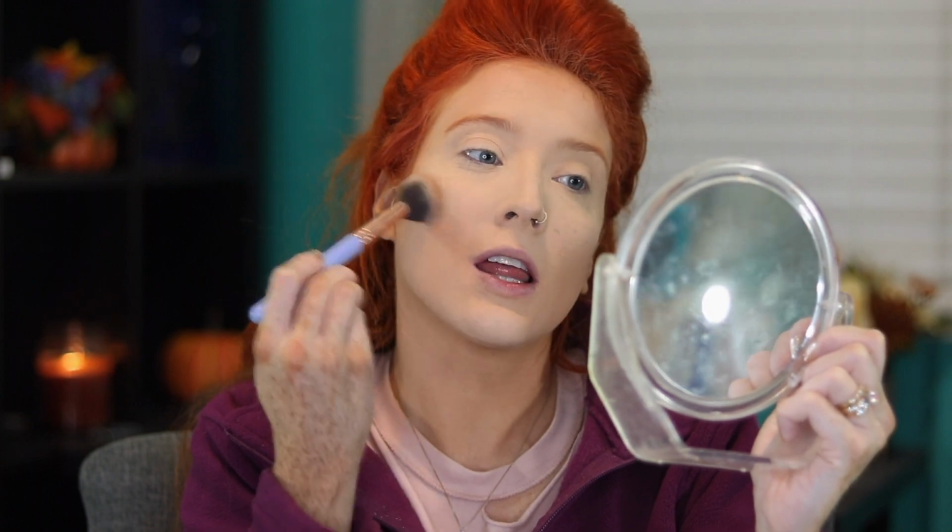I'm using the lightest hand ever and really tapping off my brush. I think what it is, sometimes I feel like this bronzer can make me look muddy. It may be the shade. It may be me. But I don't know. Sometimes I'm like, oh, this bronzer is beautiful and I love it. And then other times I'm like, I look muddy as hell. So hopefully that's not the case today.